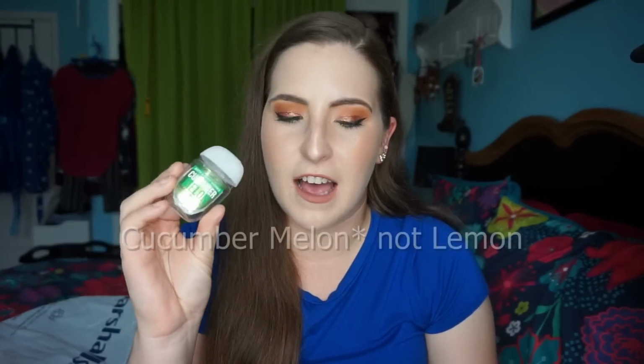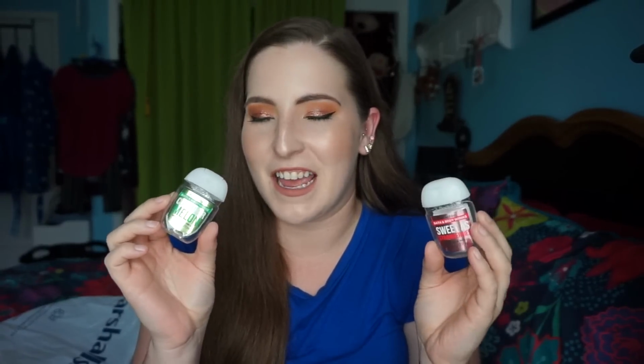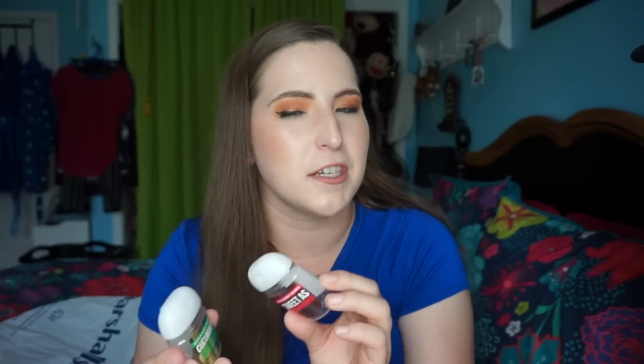I used up 2 hand sanitizers from Bath & Body Works. I have Cucumber Lemon and then Sweet as Strawberries. I really liked both of them. I think the names are pretty straightforward. That's what they smelled like. I liked either of these scents. They're both fruity, and I would probably repurchase them because they just reminded me of fresh fruity scents, I guess.